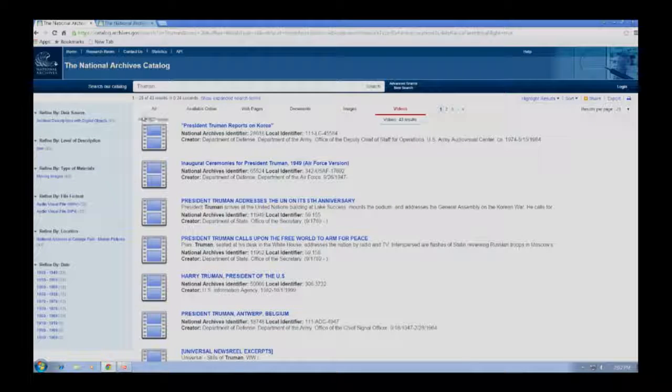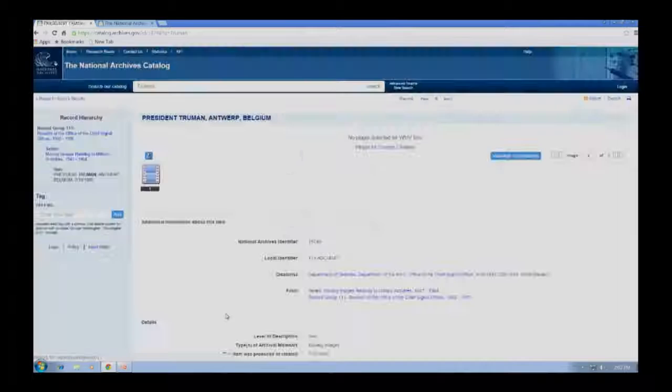So if it has this little film reel icon, that means that there's actually a video that you can watch on that description. So we have video formats in all different types, and depending on what browser you're using, you may or may not need a plugin to view the video. But once you have the appropriate plugin, you can actually view the video right here in the window.